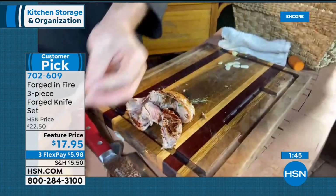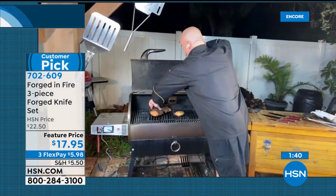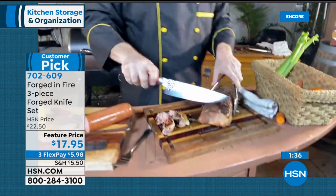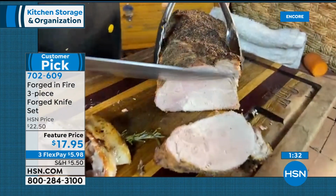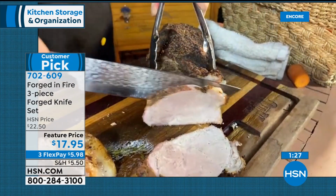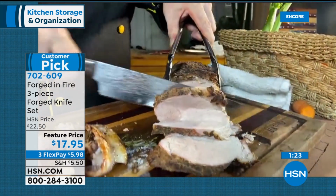But I'm going to go back to the star of the show again, because I got to tell you something. When it comes time for the piece de resistance, when it comes time to get your carve on, when it comes time to get that big protein on the table, this knife is gorgeous to use. And I want you to see that. Look at the thickness on the back of that knife. You know that that weight just falls right through. It's so simple to use. It's so easy. It's so nice on the hand.